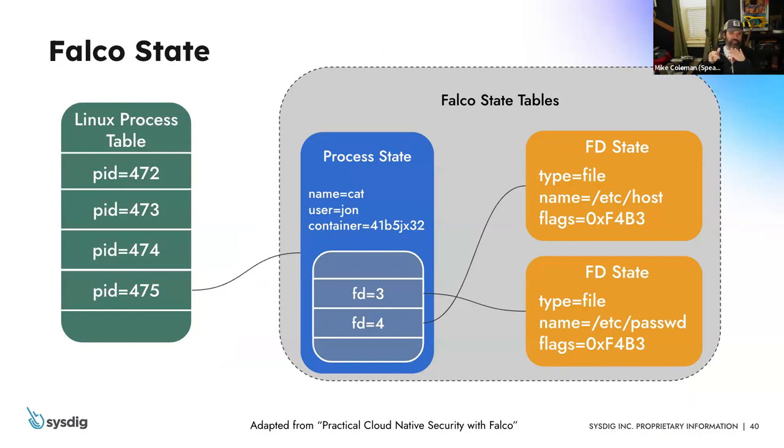Falco has two libraries, one that runs at startup and one that runs constantly. These two libraries build the state table. They basically say, okay, when I first started Falco, what are all the processes that are running? What are all the file descriptors? Let me build the initial version of the state table. So if a file was already open, we would capture that in this initial setup phase. If a file wasn't open and Falco was running, whenever I saw that open system call, I would build a state table entry. I would say, okay, for process ID 475, which was cat, John was looking at this file /etc/hosts, and that ended up with file descriptor 4.